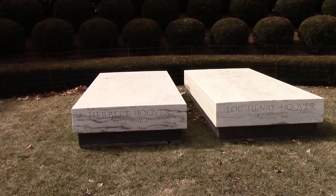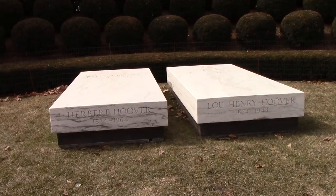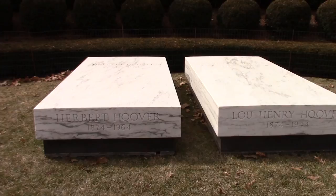It's just simple, plain graves. Well, if you can call marble simple plain. But he literally has a presidential museum, if you want to call that simple. He literally has a presidential museum and library on his property where his grave is. True.